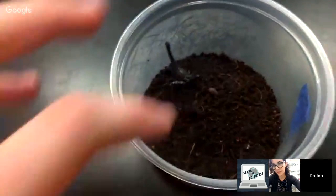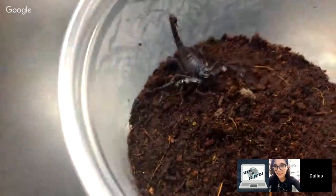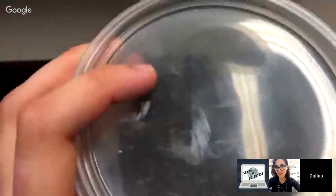This is a little guy, and he's just about the size of the front of my finger. But that's in our nursery. So we keep all of our baby tarantulas in all of these little containers. Here's all of our scorpions. Each one of these has a scorpion in it. Let's see, right there. And I think we have about 50 of those.